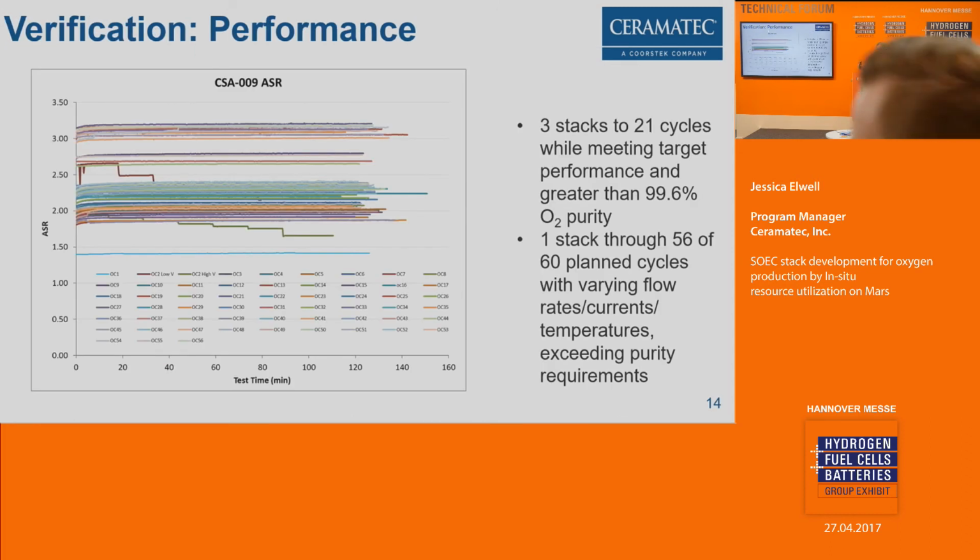This is a bit of an interesting eye chart. We have taken 3 stacks to 21 cycles and met all of our mission requirements as far as end-of-life oxygen production rates and end-of-life purity. But what we're doing right now is the 60 cycle test, and as of yesterday we were on operational cycle 56, and we are still going through, still hitting our purity target. We're actually, I believe, at 99.8%, and we're still making our production rate target of 6 grams per hour at 55 gram per hour feed rate.